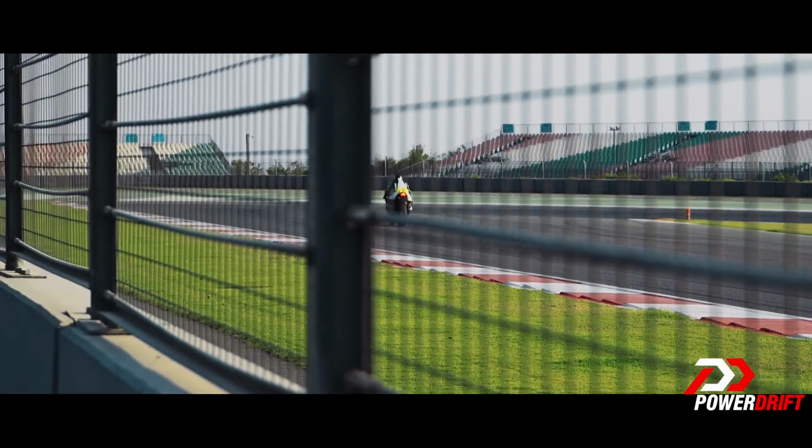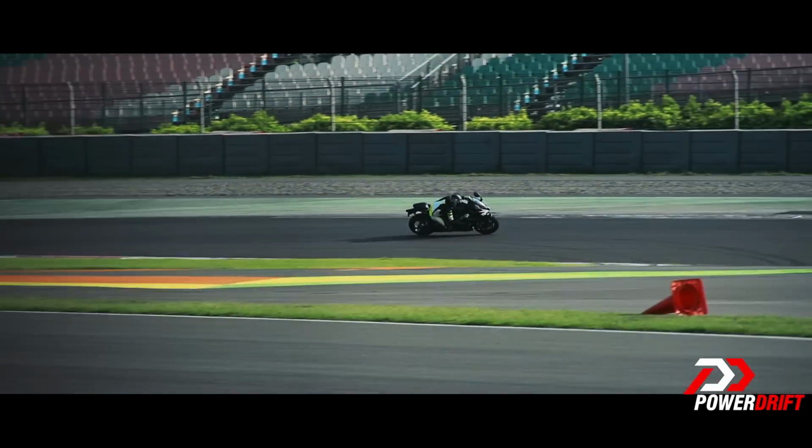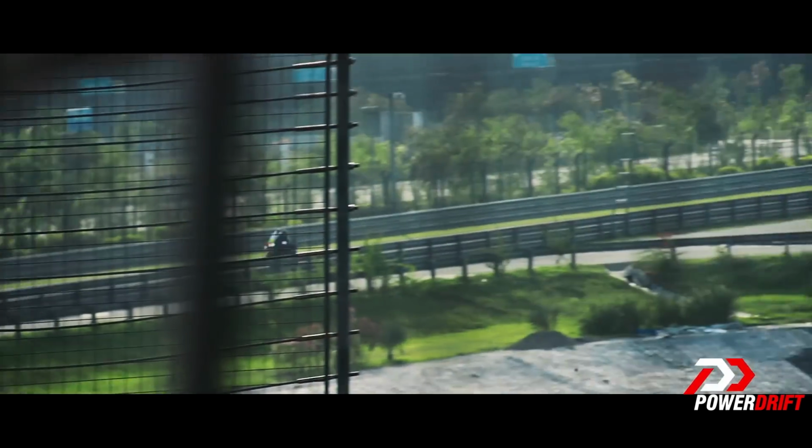They are phenomenal. The stability in the braking is brilliant. It doesn't matter how hard you're braking at the back straight here. The front end doesn't nosedive. It soaks in the bumps really, really well.